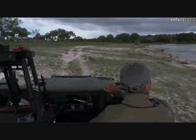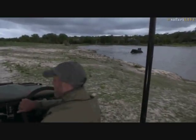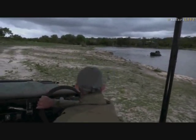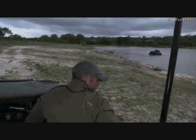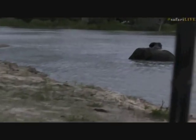We are with some elephants and some hippos and lots of other nice things here at Chitwa Dam. There they are, two bulls having a little bit of a boxing match with each other in the water. I don't think it's a real boxing match, I think they're having fun.